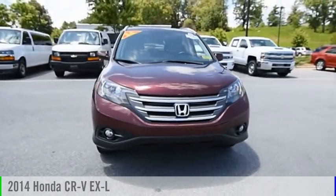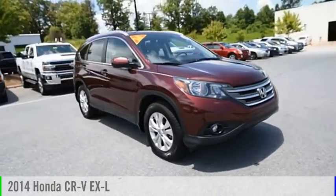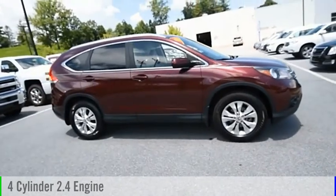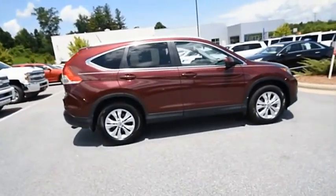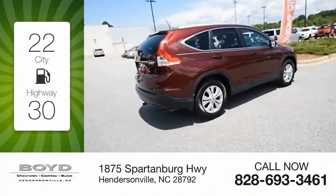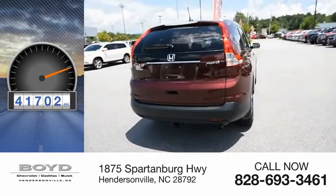Make a great choice today with the 2014 CR-V. This vehicle is powered by an all-wheel drive, 4-cylinder, 2.4-liter engine and comes with a 5-speed automatic transmission. Great fuel efficiency saves you money by requiring fewer trips to the gas station. This vehicle has less than 45,000 miles.